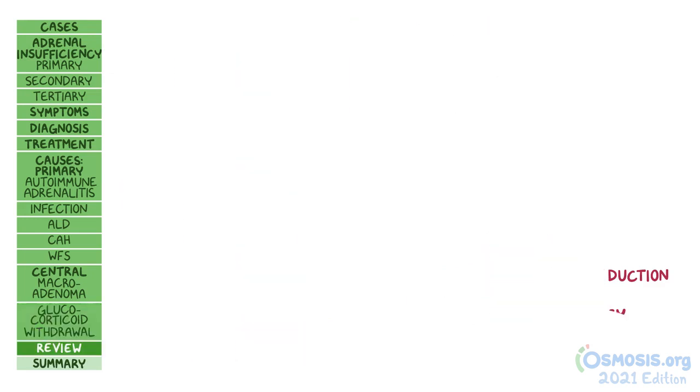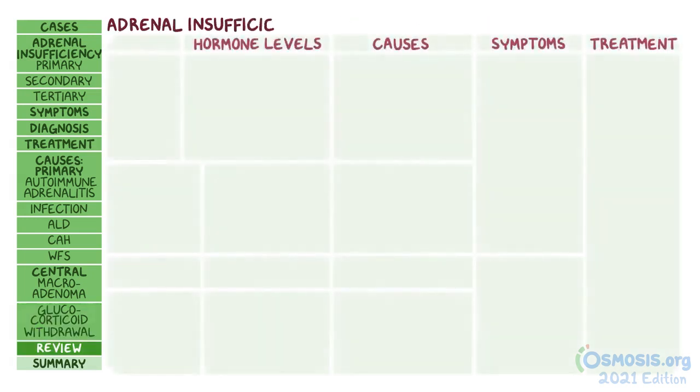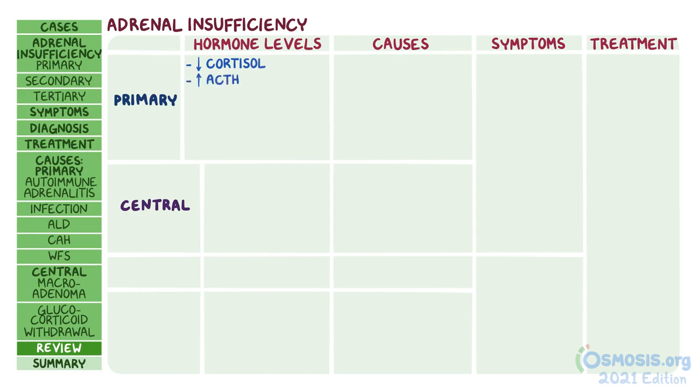Alright, as a quick recap. Adrenal insufficiency can be primary, when the adrenal glands don't work properly, or central, when there's a problem with either the hypothalamus or the pituitary. With primary adrenal insufficiency, there is low cortisol, high ACTH, and no increase in cortisol level after the ACTH stimulation test. There can also be low aldosterone and high plasma renin activity.